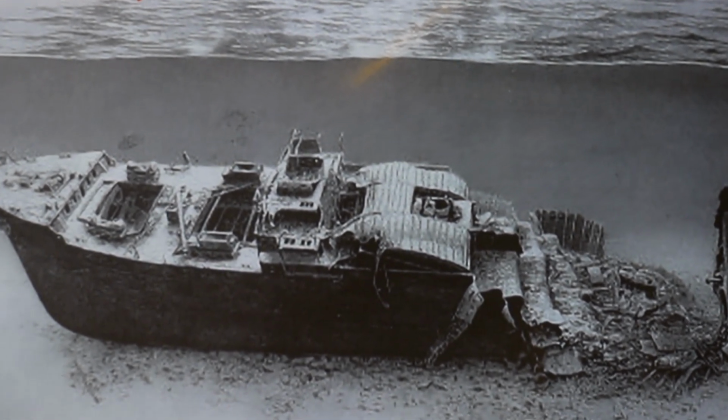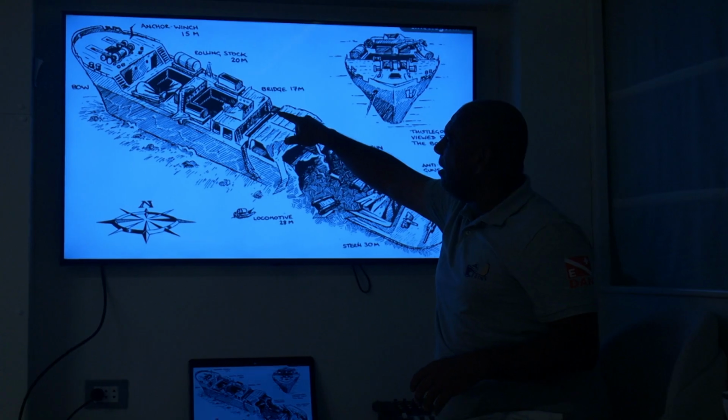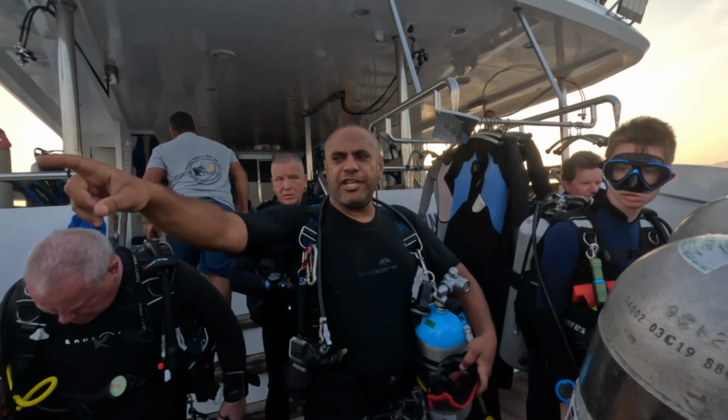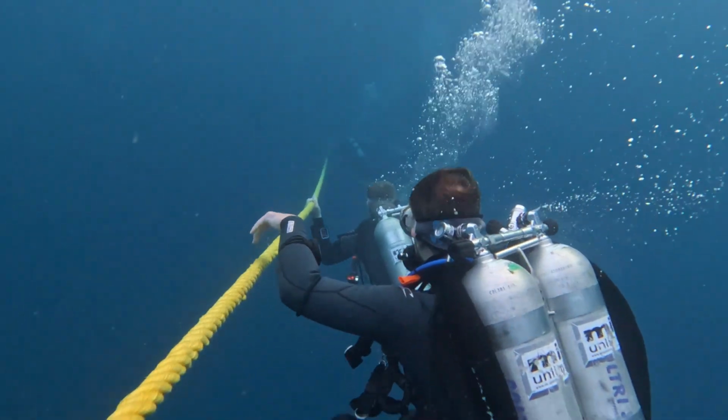The Thistlegorm sank in 1941 after being hit by a German bomber. A massive explosion blew her apart, and now she lies at about 30 metres. Her holds are filled with motorbikes, rifles and trucks. Our dive guide Redder leads the way. We drop down the shot line.